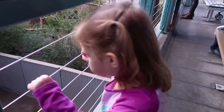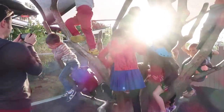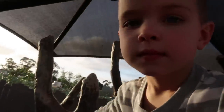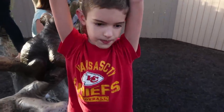What's a koala? A koala bear? It's these fluffy bears that climb in trees and sleep. They're little. So what's been your favorite part of the zoo so far? I don't know. I like all of it. I thought losing your tooth was pretty cool. Cub, did you have a favorite animal we've seen so far? Leopard. I liked when the koala was on the back, and I also liked the leopards.